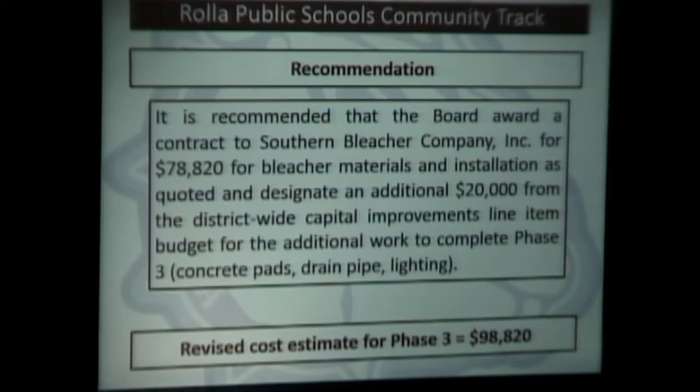From the time it's awarded and we sign off on it, they'll have to send us the actual submittal for our approval on the layout. 13 weeks is what they said they could have the product to us and ready to install. They say it's 10 to 11 working days to put in these two sets of bleachers, is what they estimate. The question will be, can we get the concrete pad bid out and poured in that time frame?